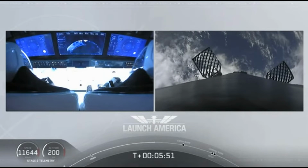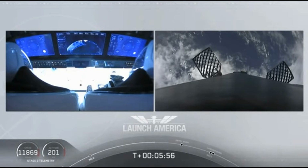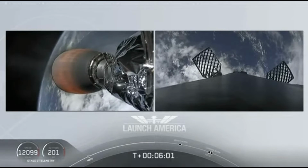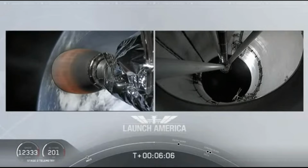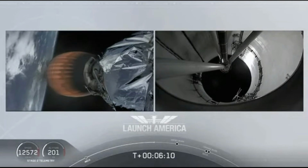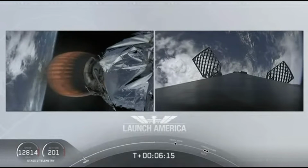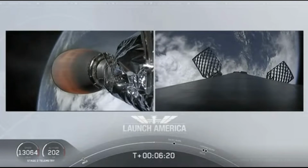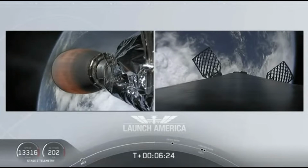SpaceX nominal trajectory. And you heard nominal trajectory, chill for entry burn, there's that call out. They are still on a nominal trajectory on Dragon, still on second stage, and that's that MVac engine on second stage on your left screen. Again, on your right screen is that first stage booster coming back towards our drone ship, Of Course I Still Love You. We're about a minute away from entry burn.